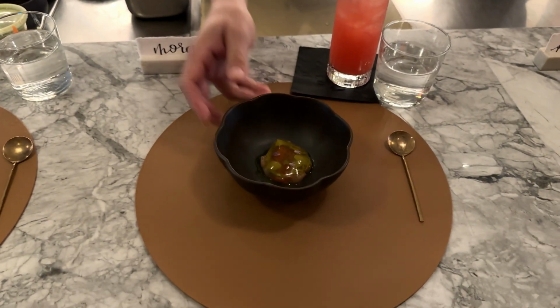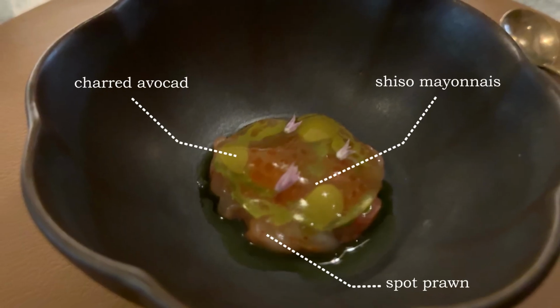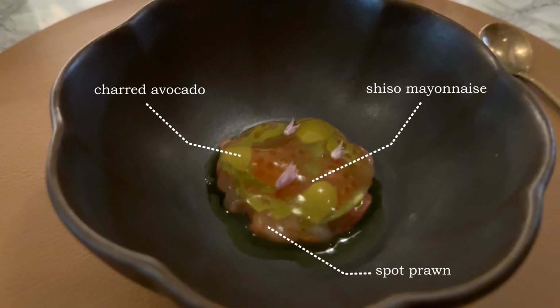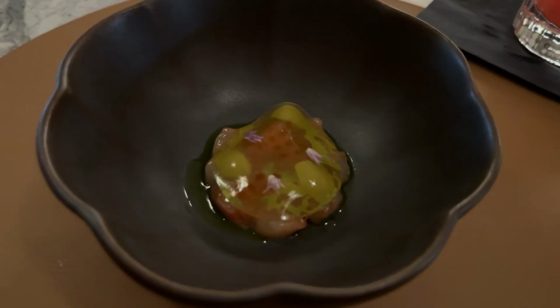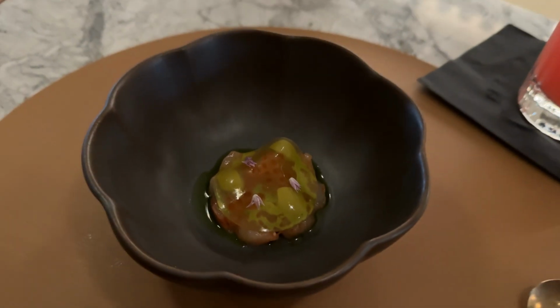This is Monterey spot prawn dressed with charred avocado and shiso mayonnaise. The flavor of the prawn was decent, but unfortunately there wasn't much variance in texture, as the whole dish had the mouthfeel of overripe bananas.